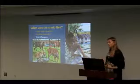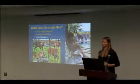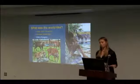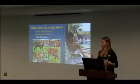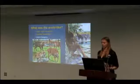Now, it's really interesting because our proxy records are a little bit contradictory for Page-Ladson. The pollen records show that it's really open, but a lot of our diatoms and things like that show that it was probably a decent amount of rainfall. So usually you think there's a lot of trees when there's a lot of rain in places like Florida.